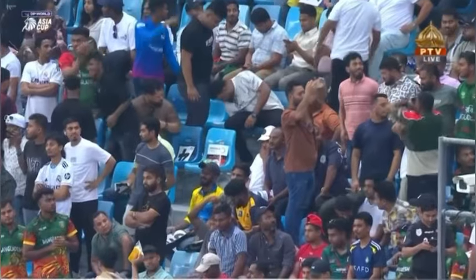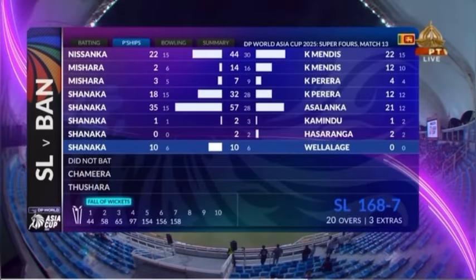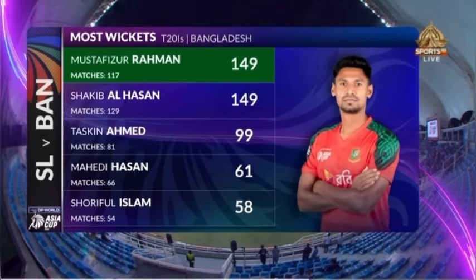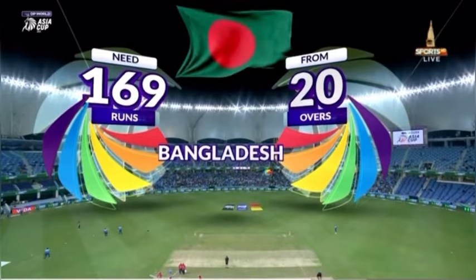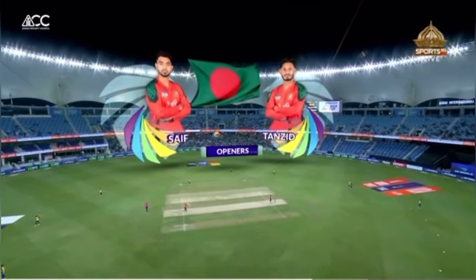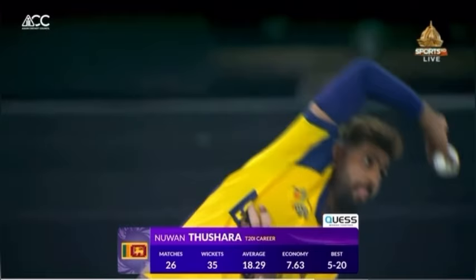168 they get in the end. Shanaka 64 off 37. That is magnificent too between Pereira and Shanaka. 3 wickets, he now equals the record. Last 6 really set it up. First of the Super 4s games. Bangladesh picked up to 50 in the last match will be Saif Hassan, and both the openers getting departed.